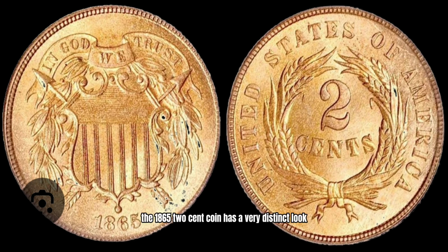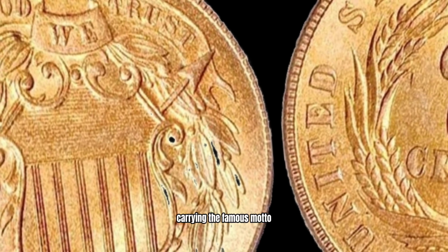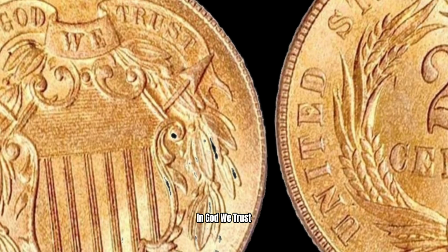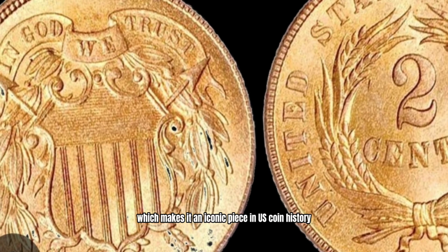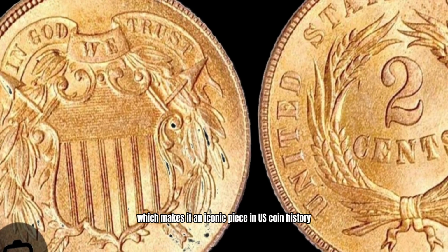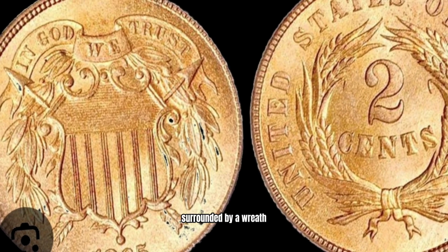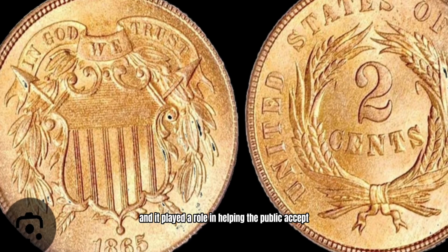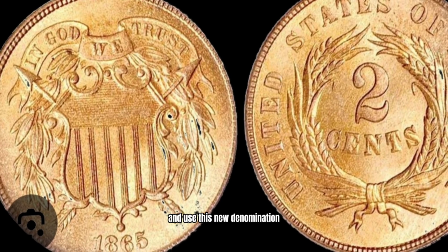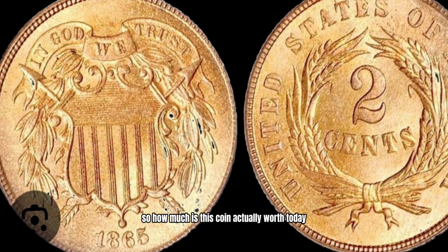Now let's take a closer look at the design. The 1865 2-cent coin has a very distinct look. On the front, or obverse, you'll find a shield with a ribbon carrying the famous motto, "In God We Trust." This phrase made its debut on this very coin, which makes it an iconic piece in U.S. coin history. On the reverse side, you'll see the denomination 2 cents surrounded by a wreath. This design was simple but meaningful, and it played a role in helping the public accept and use this new denomination.